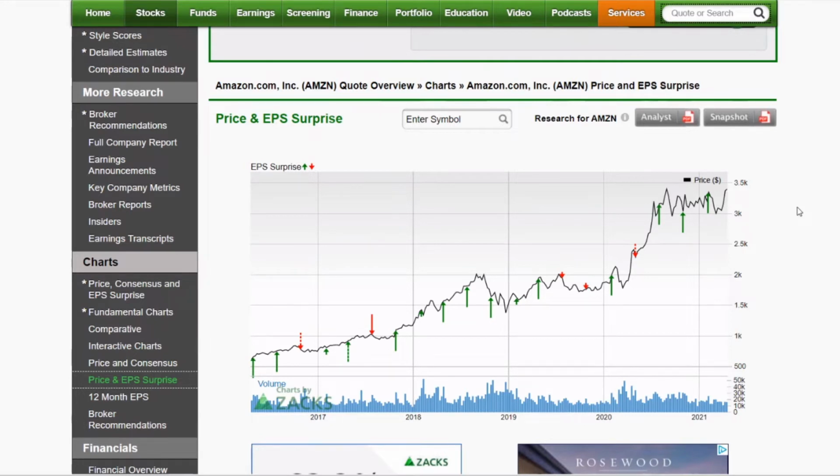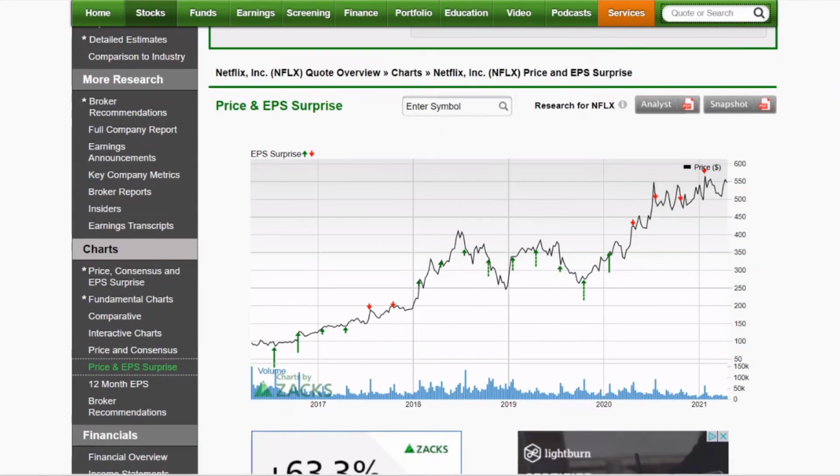But Amazon is trading with a forward PE of 68 right here. That is among the cheaper PE levels that it's had in its history, but it is still the most expensive of the FAANG stocks on a PE level. Then we're going to switch over to the other one that is reporting this week.